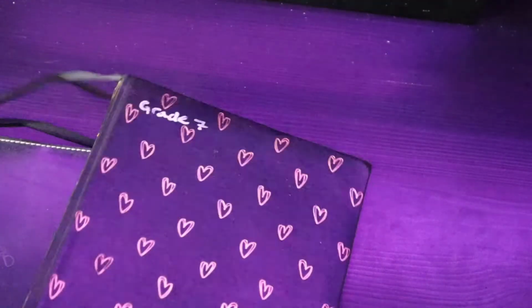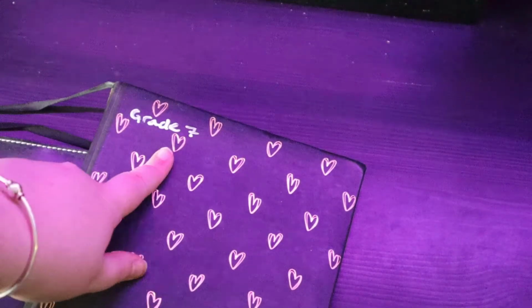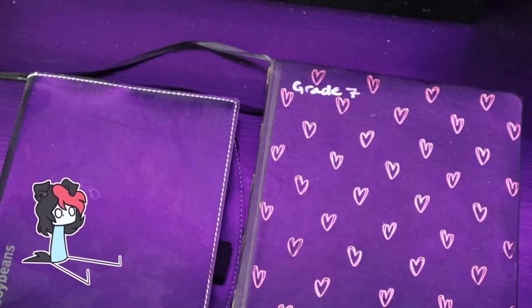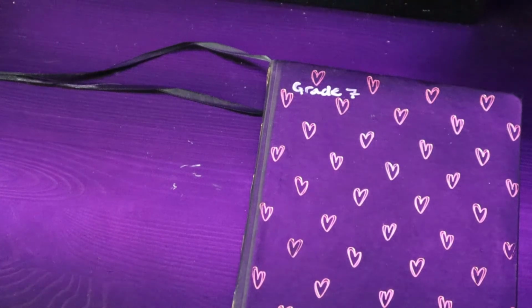I know that some of them, like this one says grade 7, and there's another one here that says grade 8, but I don't know which one is the oldest, so I'm just gonna guess. It'll probably be obvious through the style of art that I was doing. You guys seemed to like the last one, and I enjoyed making it, so we're doing this again. Oh my god, I used to write song lyrics in here too.